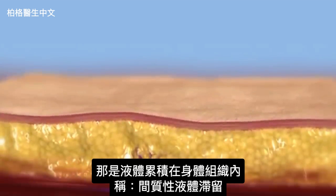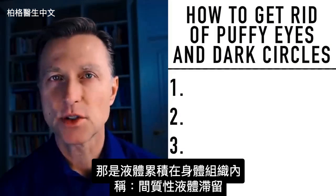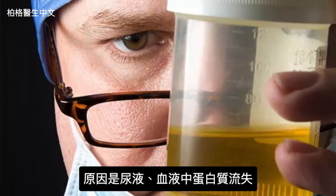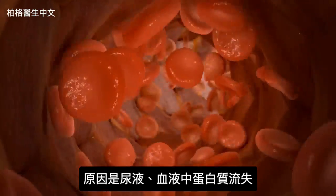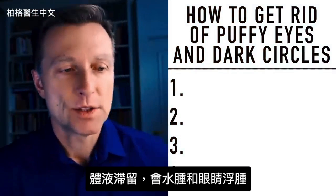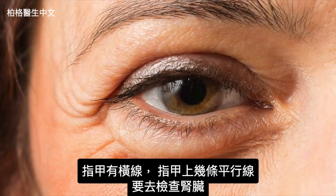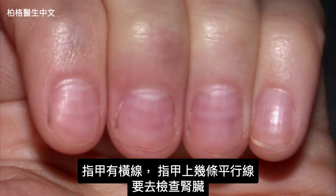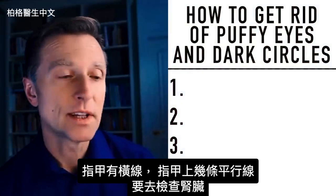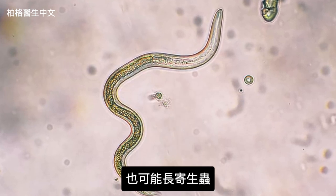It's not as common as the thing I'm going to talk about, but it can happen. And the reason why it happens is you're getting this fluid backing up into the tissues. It's called interstitial fluid retention because there's a loss of protein in the urine and a loss of protein in your blood. So anytime you don't have enough albumin, which is a protein in your blood, you start retaining fluid and you can get edema and puffiness around the eyes. Transverse bands on your nails. So if you see a couple of horizontal bands around your fingers, might want to get your kidneys checked. And there could be parasites. Okay, that's another cause as well.